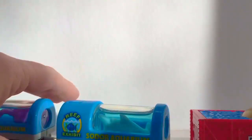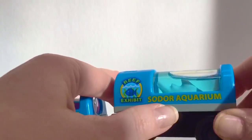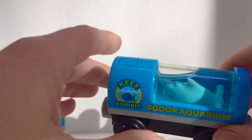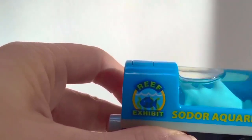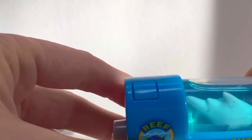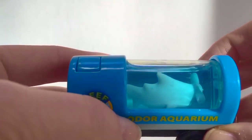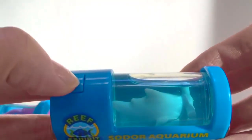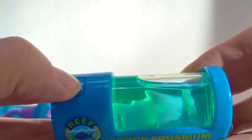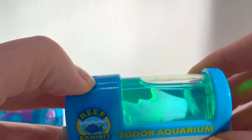And the next one, choo-choo-choo-choo-choo. Look at this. It's called Reef Exhibit, Sodor Aquarium. Thomas has to be very careful because he's traveling with real live animals in water. And see, there's a hammerhead shark inside. And it lights up when you push this button so that you can see inside and the shark can see as well. In the green light.